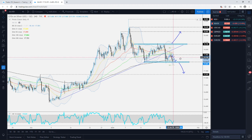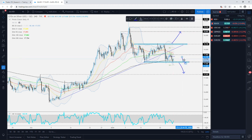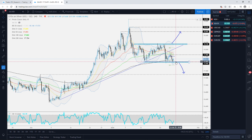For now, just be very careful here, because like I said, you can see that this territory, the 17.65, although we are having some overshoots here, neither of the 4-hour candles is closing below this. So this is how important this territory is right now. But if it fails eventually, then yes, it could open the path towards lower levels.